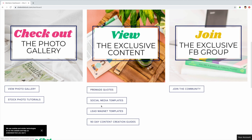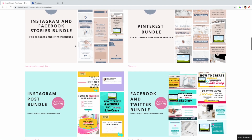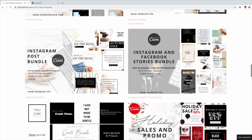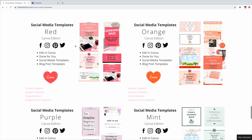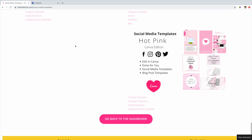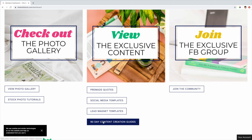In the middle are your exclusive bonuses. You'll find social media quotes, social media templates, lead magnet templates, as well as exclusive content creation guides.